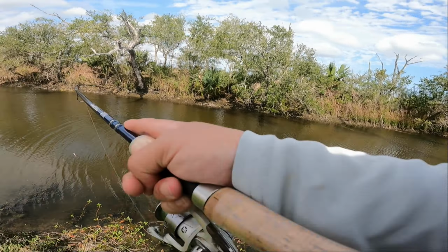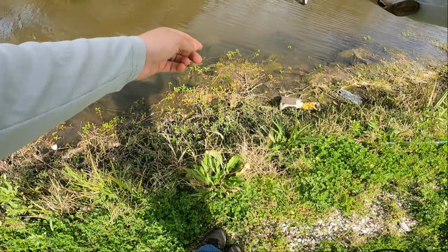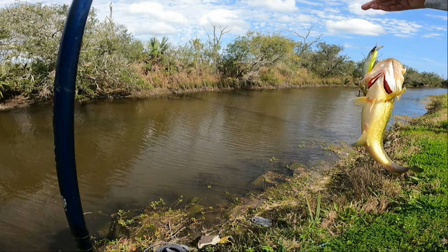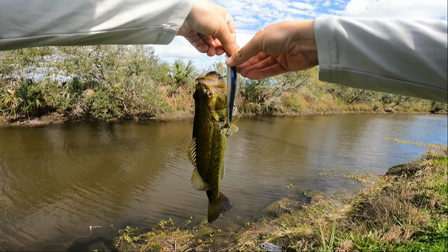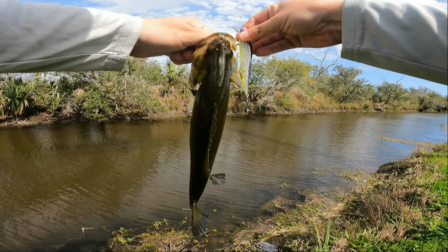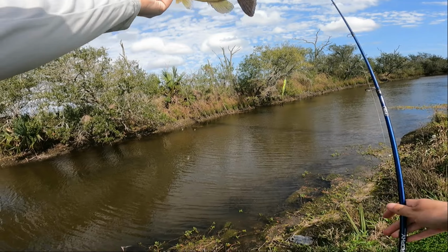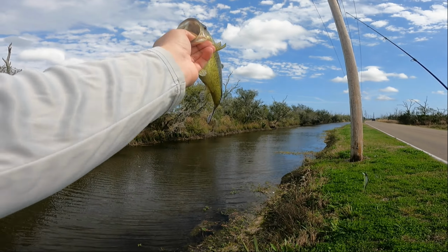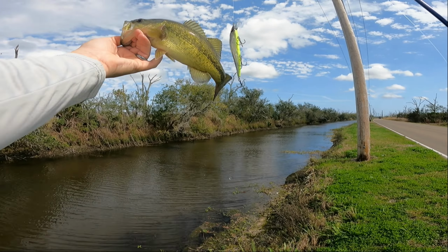No way. Finally caught one on something other than a jig. Finally. And it's not in that same spot that I've been catching them in. All right. These are pretty looking bass. All right, finally caught a bass on a jerk bait.